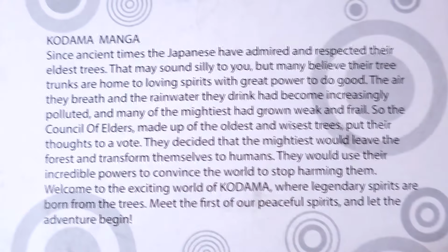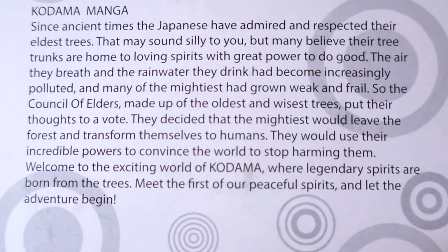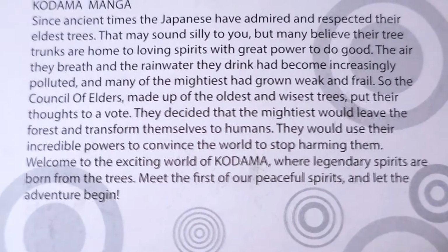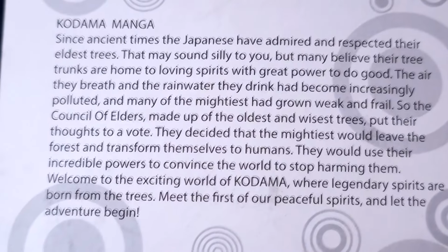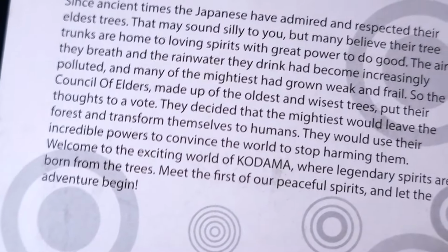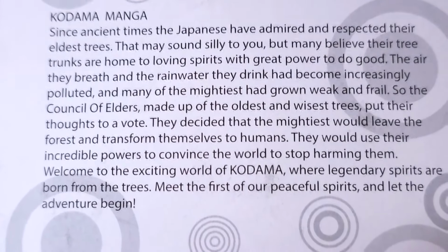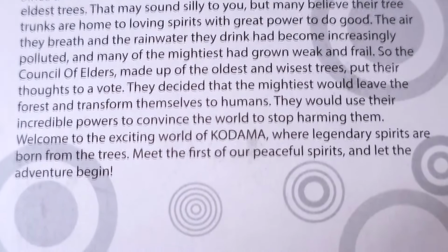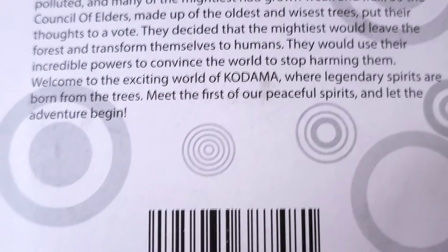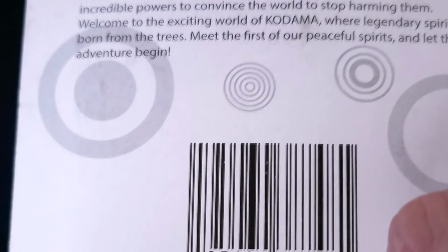Oh god, there's lore. Since the ancient times, the Japanese have admired and respected their eldest trees. This may sound silly to you. Many believe their tree trunks are home to loving spirits with great power to do good. The air they breathe, the rainwater they drink, have become increasingly polluted. Many of the mightiest have grown weak and frail, so the Council of Elders, made up of the oldest and wisest trees, put their thoughts to a vote. They decided the mightiest would leave the forest and transform themselves into humans. They would use their incredible powers to convince the world to stop harming them. Welcome to the exciting world of Kodama, where legendary spirits are born from the trees. Meet the first of our peaceful spirits and let the adventures begin.